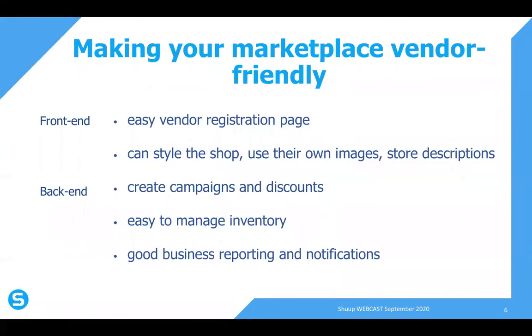Yeah, that's great. We've talked a little bit about customers and their checkout process, and it should be easy, but also a marketplace must attract vendors in the first place to then attract customers, because we have to have people who actually sell something or provide services. So how would you recommend they make their marketplaces vendor friendly?